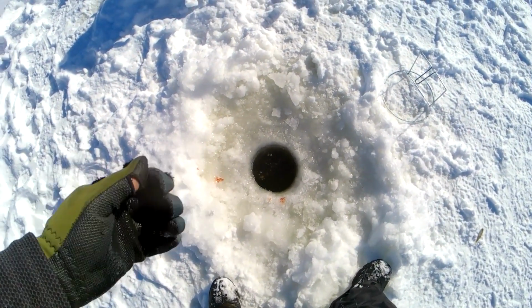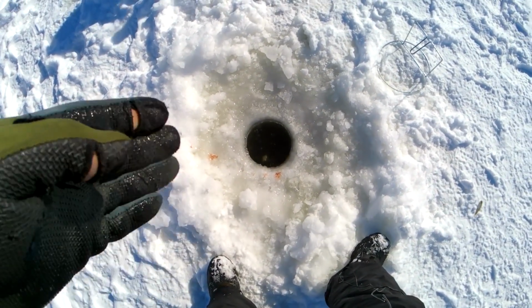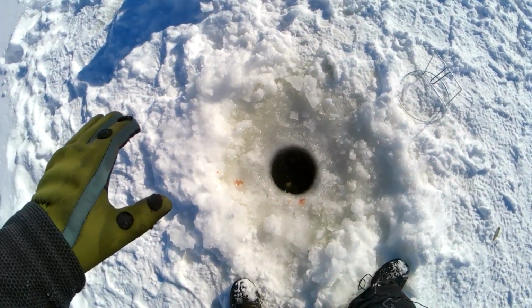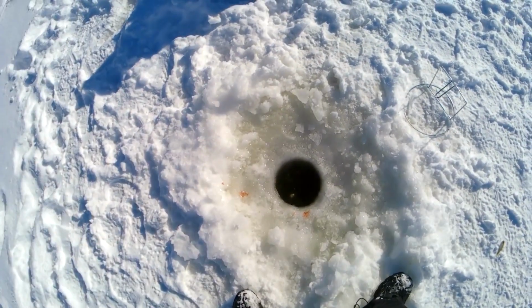Now he was hooked a bit deep, slight bit of blood coming from him, but the way that he just swam down, I think he's good. We're not looking to keep any fish, especially recently with the Red River. There's been a burst sewage pipe, so the water is not the cleanest at the moment, so not looking to keep any fish.